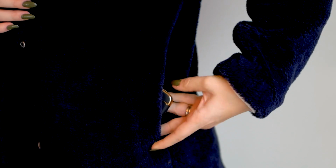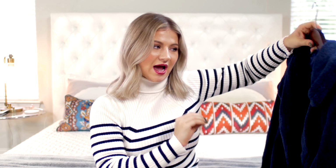The pockets are extremely small as well. And for $64, I expected something a lot better. I'm very disappointed with this one. Yeah, let's just move on.